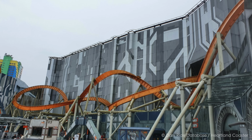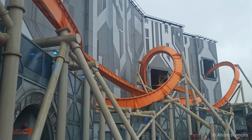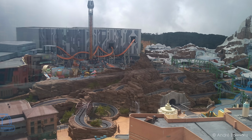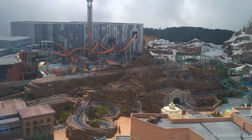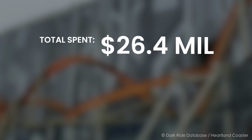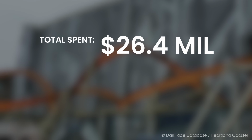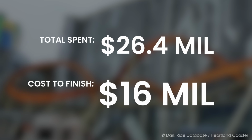Enter Alien vs. Predator at Genting Skyworlds in Malaysia. This is the sequel ride to Mission Ferrari that will likely never open. If we want to get technical here, it's really the two projects here at Genting Skyworlds that were the nail in the coffin for this company. Dynamic spent a total of $26.4 million to get this SFX coaster working, and in order to finish it, it would require an additional $16 million.